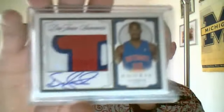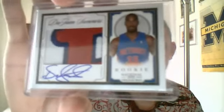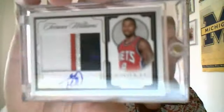Jeremy Summers, P from Pistons, pretty sick patch, 299. Terrence Williams, 299, 4-color. It's a nice card. And then we got some redemptions.